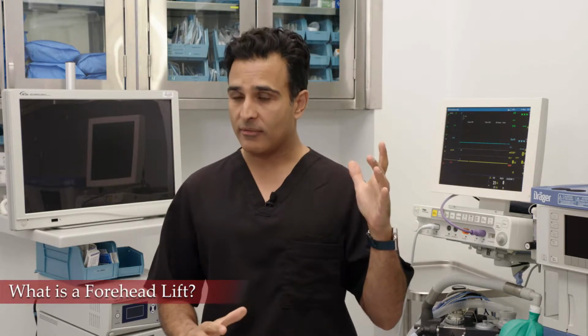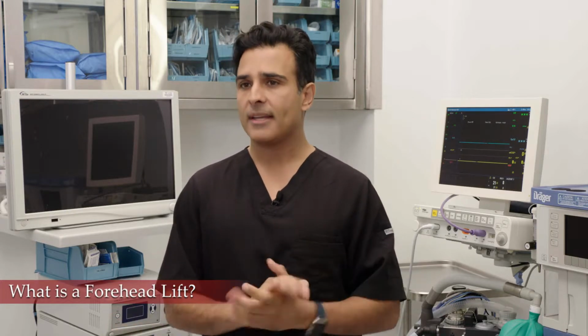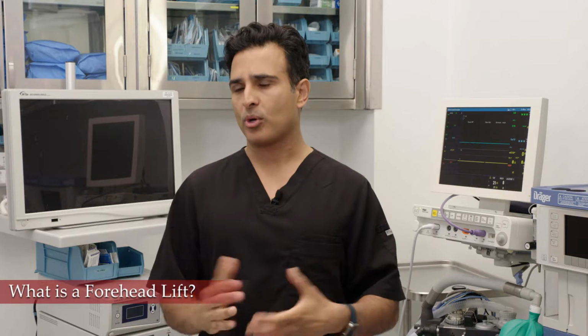a thread lift for the forehead region, removal of skin or not, and supporting those structures with a variety of either sutures or more permanent materials called endotines.